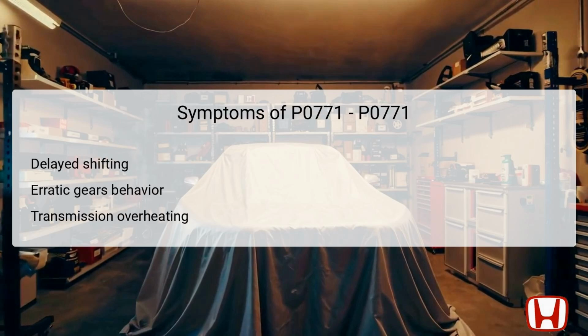The symptoms associated with DTC P0771 can significantly affect your driving experience. Drivers may notice delayed shifting, meaning that there is a noticeable lag between pressing the gas pedal and the transmission responding by changing gears. Additionally, erratic behavior in the gearbox may occur, such as unexpected gear shifts or the transmission refusing to shift altogether. This erratic behavior can lead to difficulties during acceleration or when going uphill. In some cases, transmission overheating could arise due to excessive strain from faulty solenoid function, impacting overall vehicle reliability and longevity. Being aware of these symptoms can help in timely diagnostic engagement, preventing further damage.